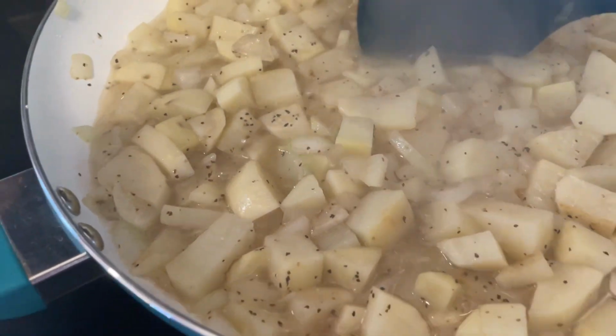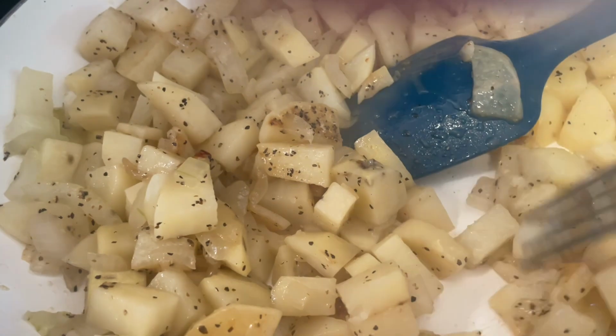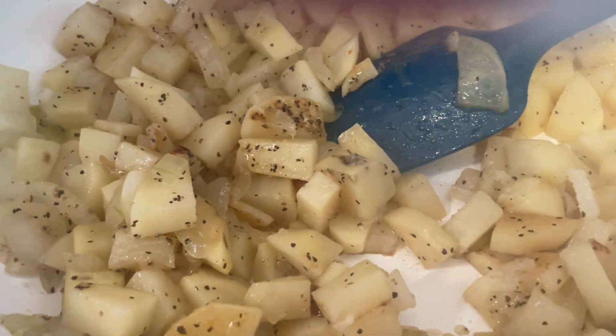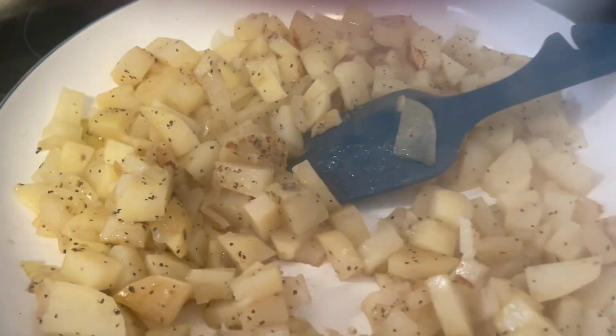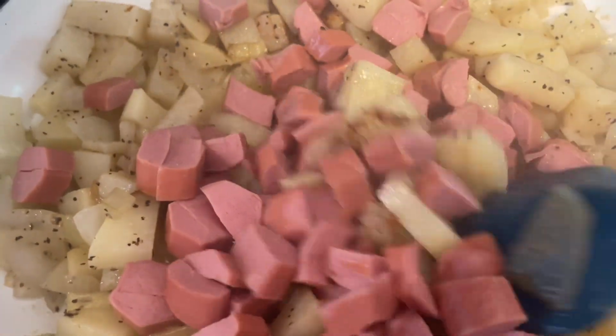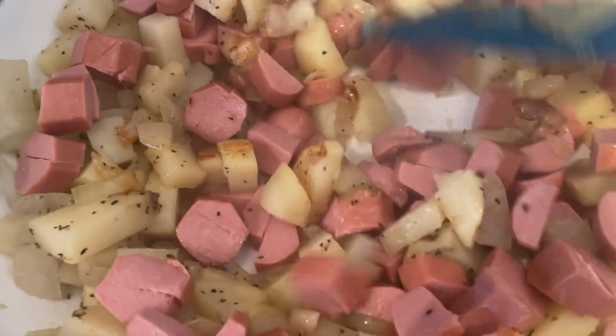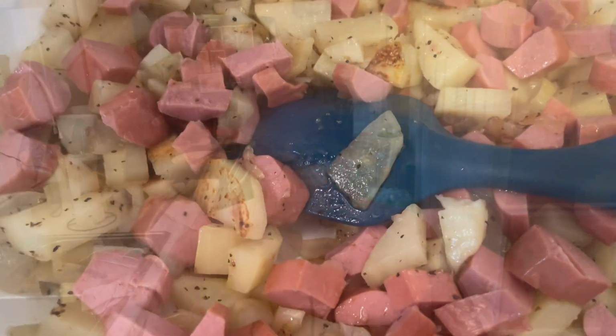add in the hot dogs. Once the potatoes are fork tender, I'm then going to add in my hot dogs. I've just cut up my hot dogs into small pieces. I'm going to let this cook for about another 5 to 8 minutes, just until those hot dogs are cooked through. Okay, so Clara's recipe calls for adding tomato sauce to it, like a couple tablespoons once it's finished cooking.